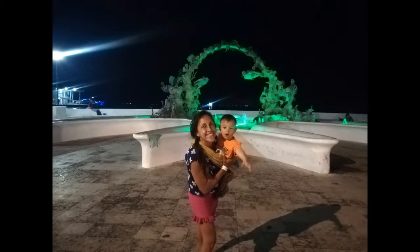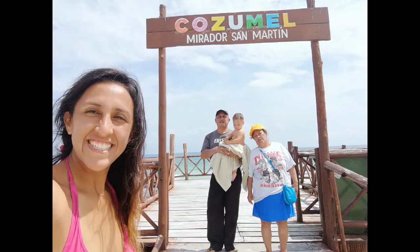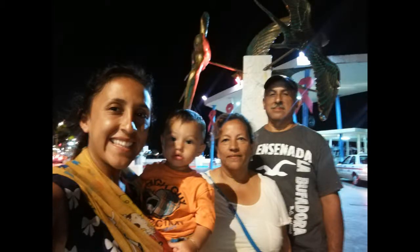There is also San Martin. It's pretty. There's a bunch of places where you can visit, but my favorite is Money Bar. Check my Cozumel video if you want to see other beaches that I could recommend. Don't forget to eat a marquesita. You can find them in the Centro, which is downtown Cozumel.